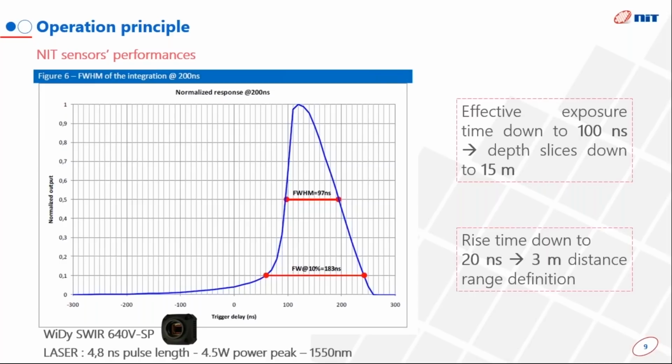So that is the real measurement of this performance from our image sensor. We use a very short laser, a little bit less than 5 nanoseconds, with only 4 watt power. This laser is shifted in time, and then we observe the sensor output to determine the shape of the shuttering operation and also the rising and falling time of the shutter.